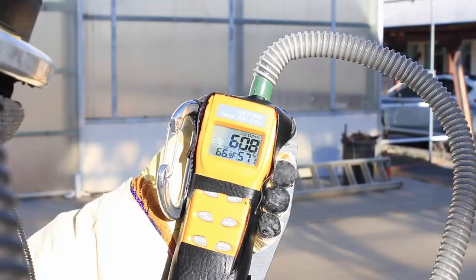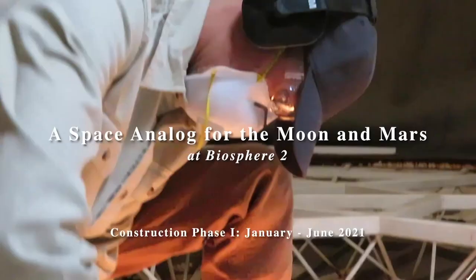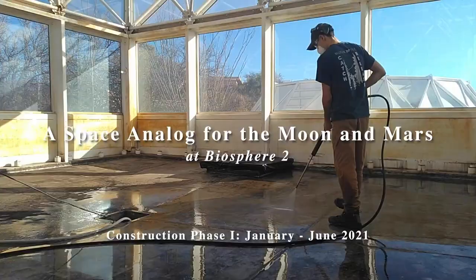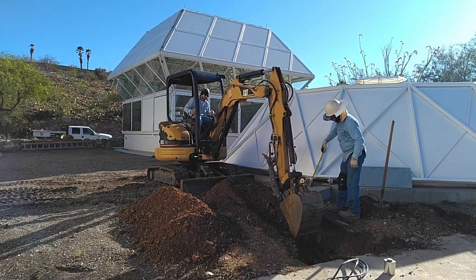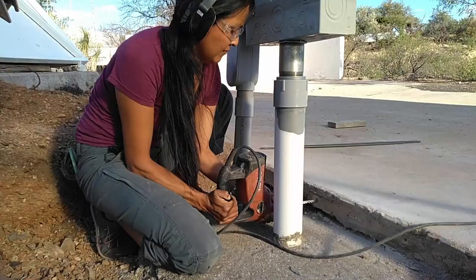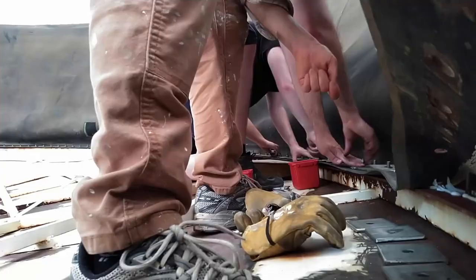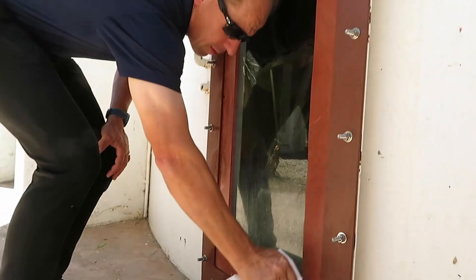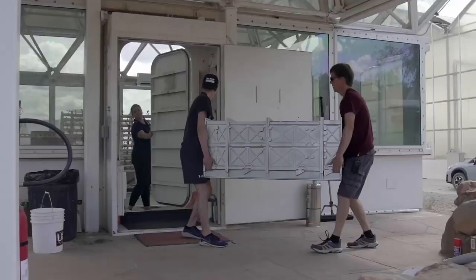We're now at about 600 parts per million. Zeolite, which is our adsorbent, and add it into the scrubber system, into the sorbent bed.